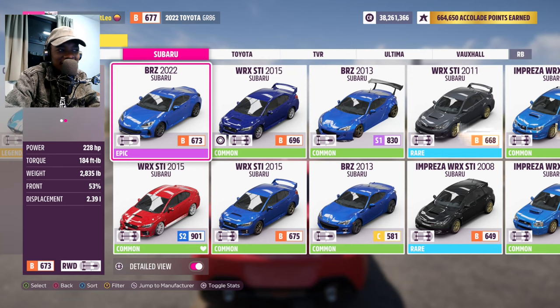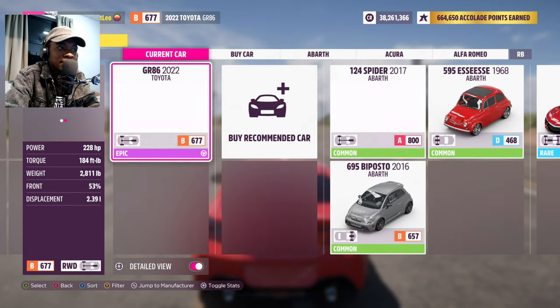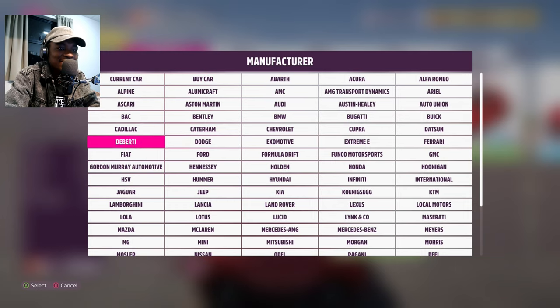As you can see, the same stats on the BRZ, 228 horsepower, 184 foot pound of torque. And oh, the weight, was it? Oh, this one weighs more than the GR86. I think the GR86 weighed around 2,811. This one is 2,835. Okay, just to be sure, let's check. Yep, that's correct. This one weighs more.